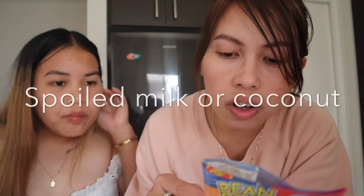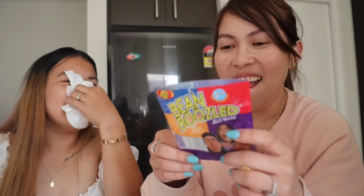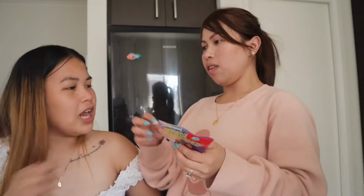What is it? This could be a spoiled milk or a coconut. Come on, just one more. Vomit. No, that last one, it still stinks in my mouth. Come on, Daddy. Just one. No. Yeah, you can eat chocolate. Come on. Alright, let's keep going. 3, 2, what's that? Rotten milk. Spoiled milk or coconut.